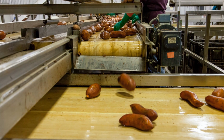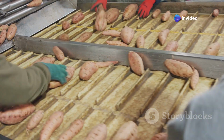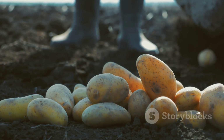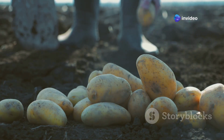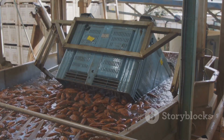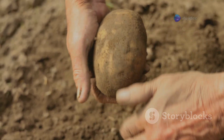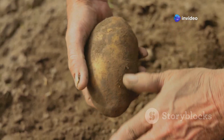This technology doesn't just sort out rocks, it also helps in quality control right from the start. Some advanced systems can even detect green or rotten potatoes and remove them from the line. By eliminating defective spuds at the source, farmers ensure that the load they send to the factory is of the highest possible quality. This onboard intelligence saves time and money down the line, as the factory doesn't have to waste resources sorting out bad potatoes that should have never left the field. It's a smart, proactive approach that benefits everyone in the supply chain, from the farmer to the final consumer who expects a perfect chip every time.